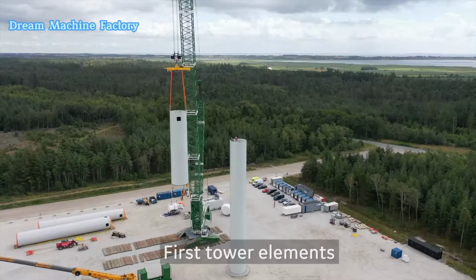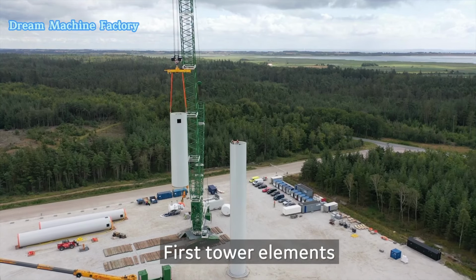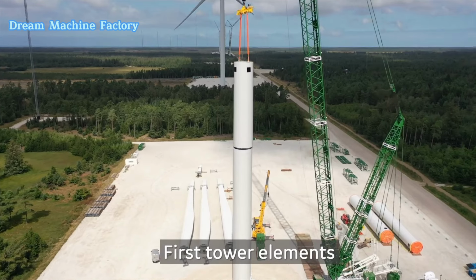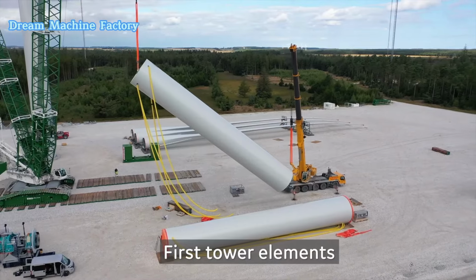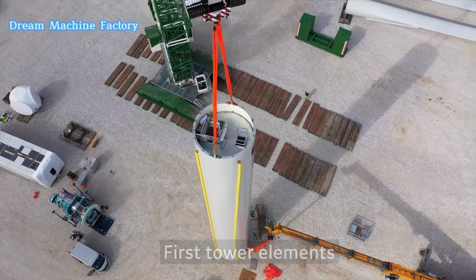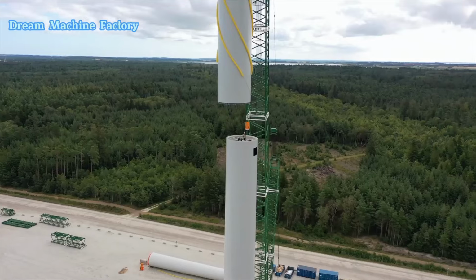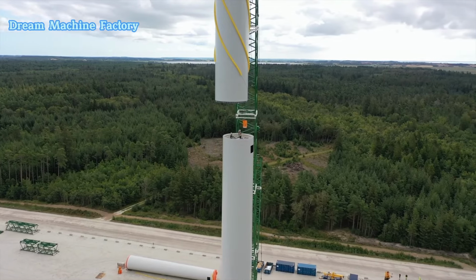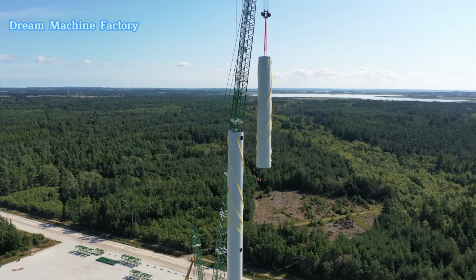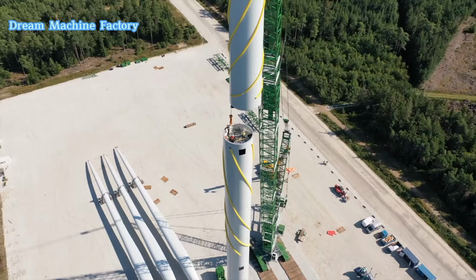The installation of the first tower elements involves assembling the foundation and the initial sections of the tower. Large crane systems are used to lift and position the tower segments, which are securely bolted together. These segments are typically made of steel and designed to withstand high wind loads. This step provides the structural support for the nacelle, drivetrain, and blades.